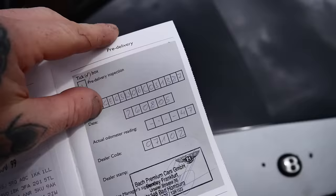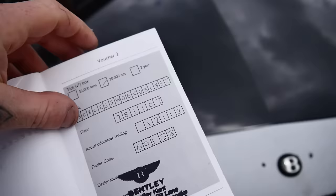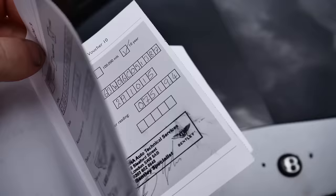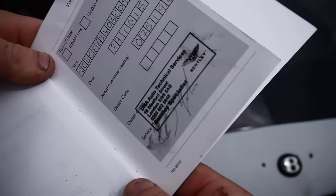So check this out. In here, right at the back, we can see all the service stamps for the Bentley, which is on about 85,000 miles at the minute. And you can see 47 miles, 973 miles, 4,089 miles, 12,000 miles, 19,000 miles, and so on, up to 75,000 miles by Bentley, and that's about it. So, we pretty much have near enough the full service history. What a bonus that turned out to be. So, shout out to Andy.